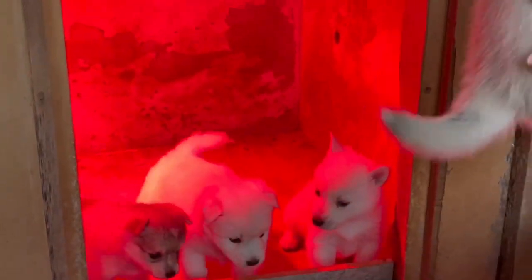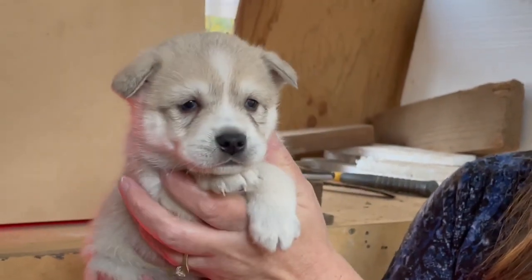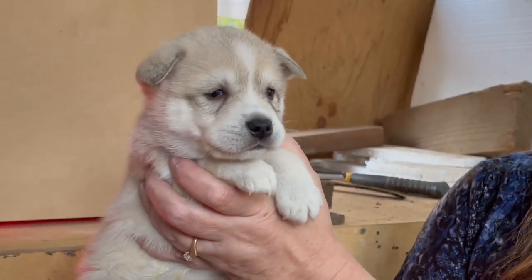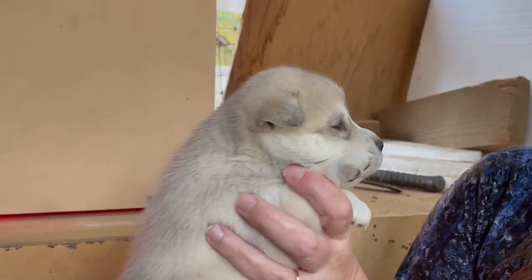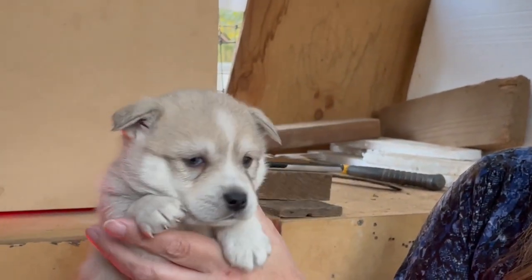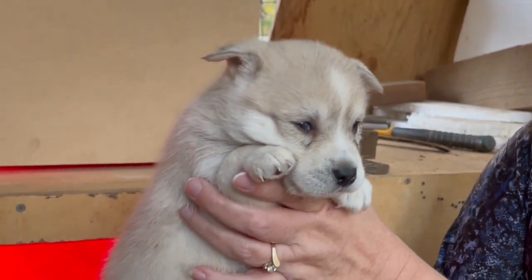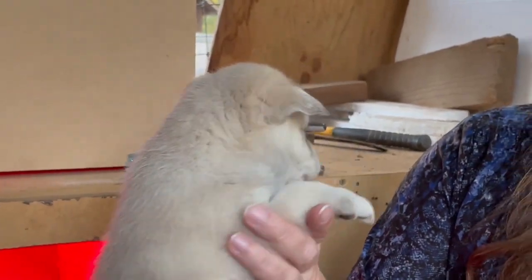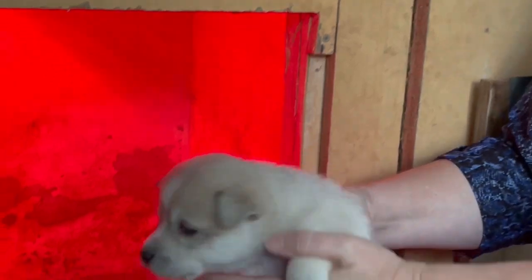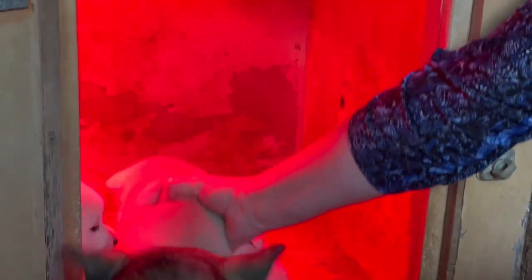Jade wants more treats. Okay, let me show you a little Fuji here. Look at that little boy. Well, he's actually a big boy, the big old boy. It's so hard to tell if he's got blue eyes or brown eyes. It's almost like you can see a little bit of blue in there, but I'm not sure yet. He's got real pretty smoky markings. I think he peed on me a little bit. Okay, let me go ahead and put you back in there.